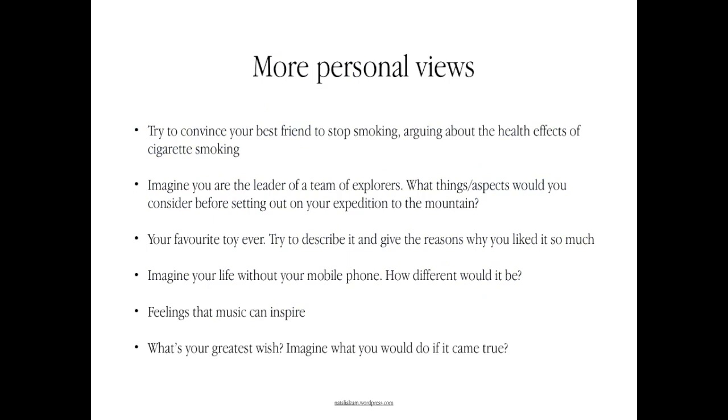Another possibility, you may be asked to give more personal views, more personal opinions about topics, and you have some examples here. However, even if they're asking about your own personal opinion or memory or something like that, even if you talk about feelings, still, it has to be a formal text, okay? The tone has to be serious, formal, and academic, even if you're asked about your personal views.